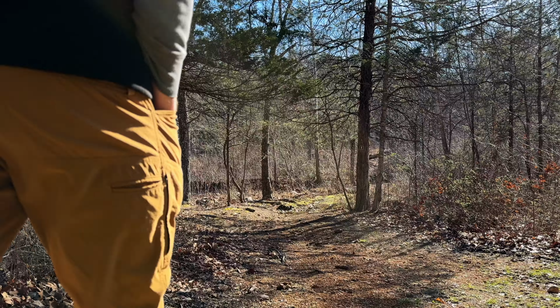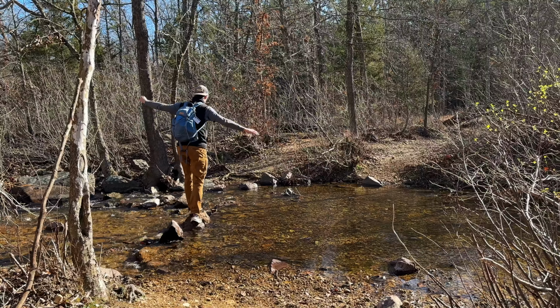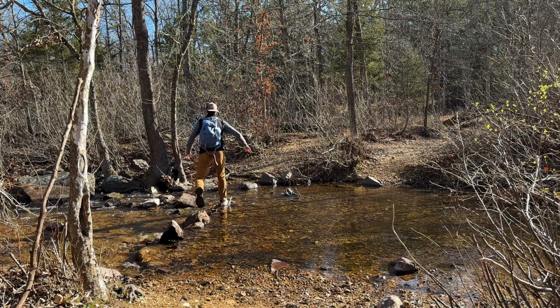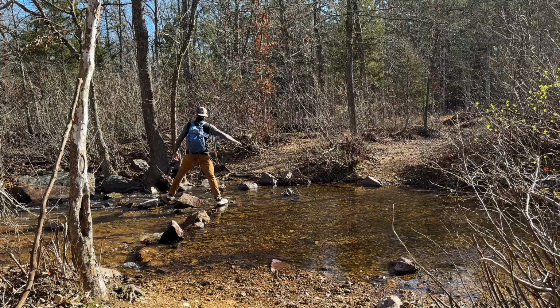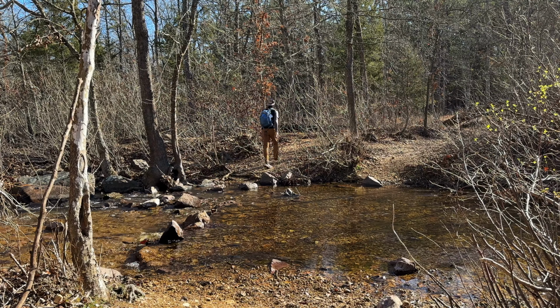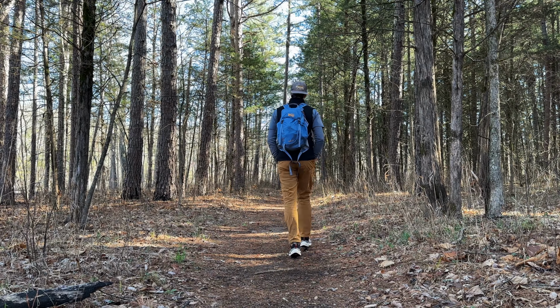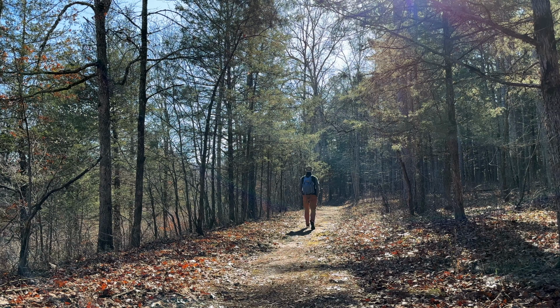Today, I am back at Rocky Falls to hike to Klepzig Mill. Because the last time I was here back in January, it was too cold for me to cross Rocky Creek. But I am prepared today. It's warmer. I feel like it shouldn't be too bad of a creek crossing. So I'm excited to get to the mills.